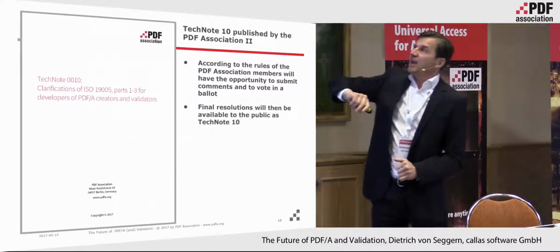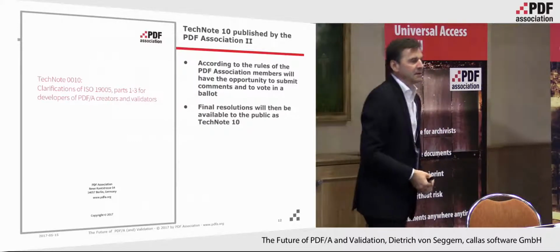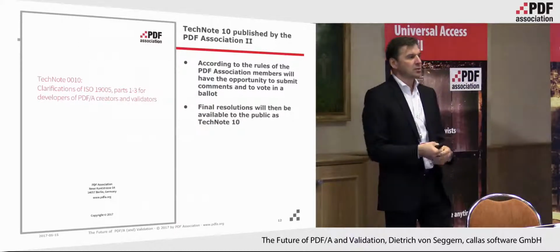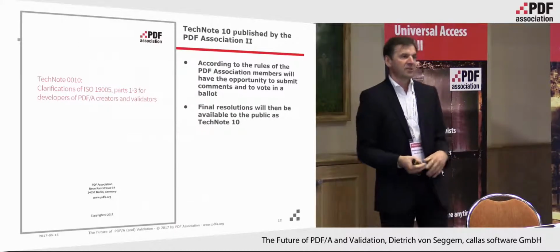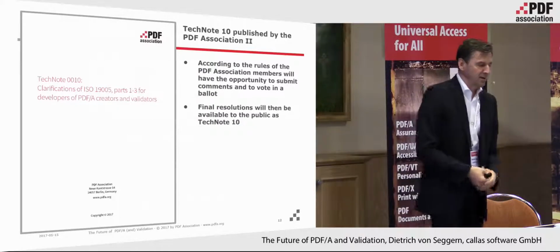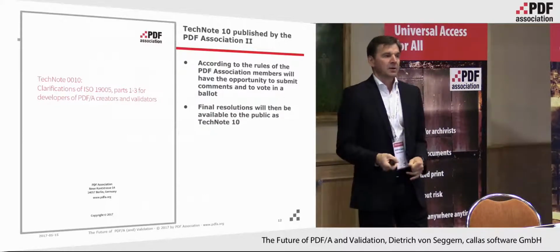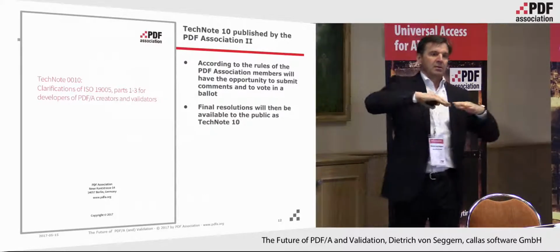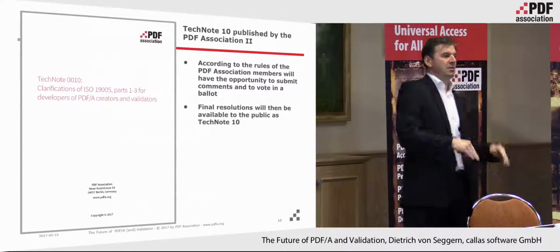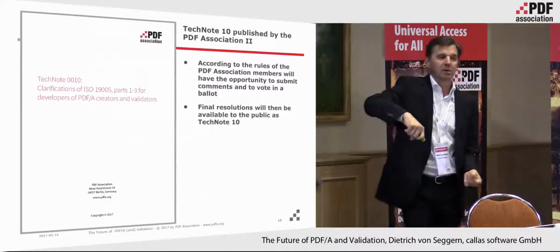And this Tech Note is now in a final ballot in the PDF Association. It will be sent out to the members of the PDF Association, and they will be asked for comments. It will be another ballot, and then it goes into publication. So the rather unsystematic approach that we had in the past years has now been summarized.